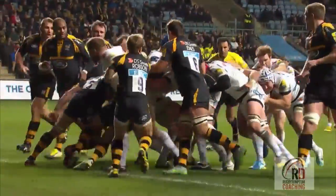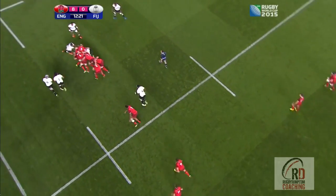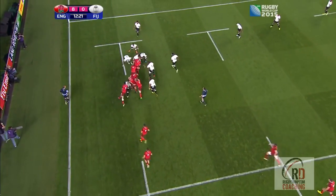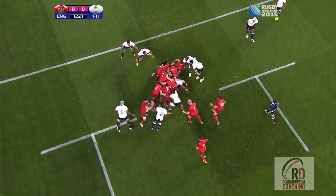There's often quite some debate as to whether these types of drives are legal or not. If you cast your mind back to the England maul at the start of this video, we can see they break off completely. Now the law says you can continue the maul if the opposition voluntarily leave the maul, and that's where the debate comes in.